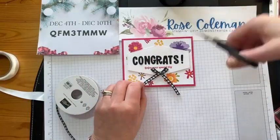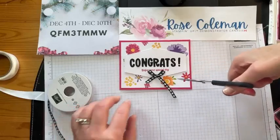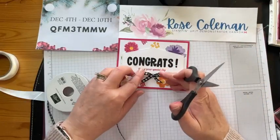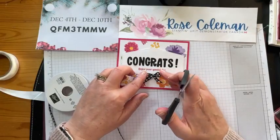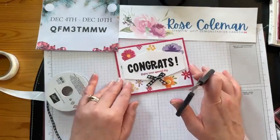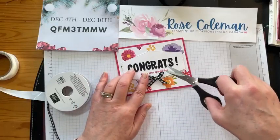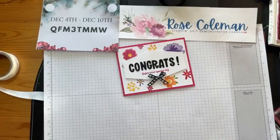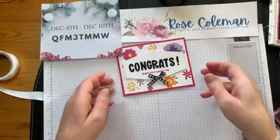And then, last but not least, bring in my snips and snip the ends of that bow. And you can add other glue dots if you want to, like mine was just up over my greeting there. But if I wanted to put another glue dot under each loop, I could do that, but I think I'm happy with that. I'm just going to leave it like that. And there we have it, my friends.